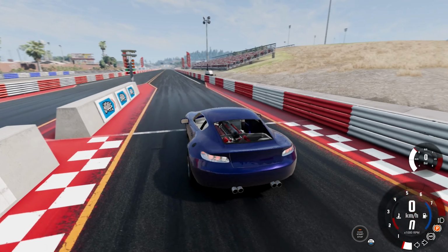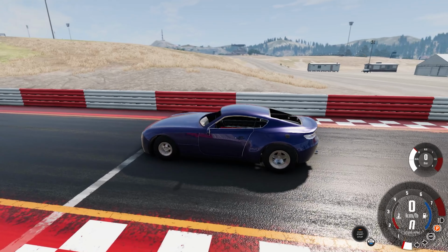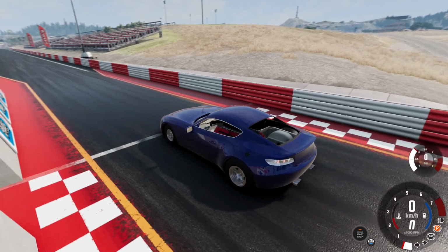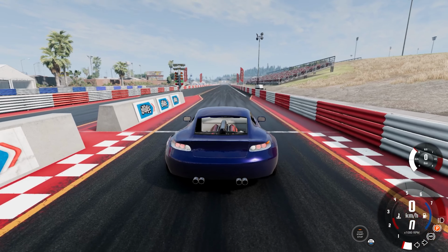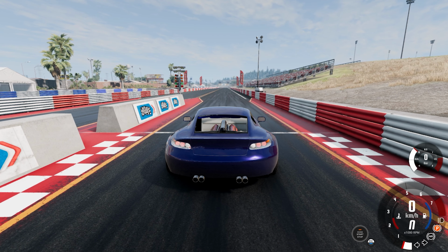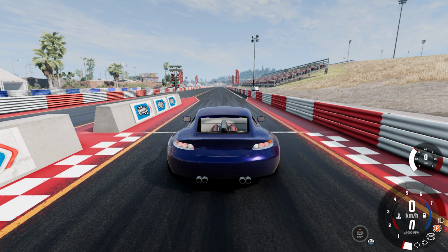That right there is a 21-litre V16 that's pushing out about 3,500 horsepower. Automation tells me it's good for about 550 kilometres, but I don't think we'll be able to do that without the tyres exploding. So what you see now is going to be the first pull that I'm going to do on this car. I haven't done any sort of testing or anything like that, so I don't even know what's going to happen.